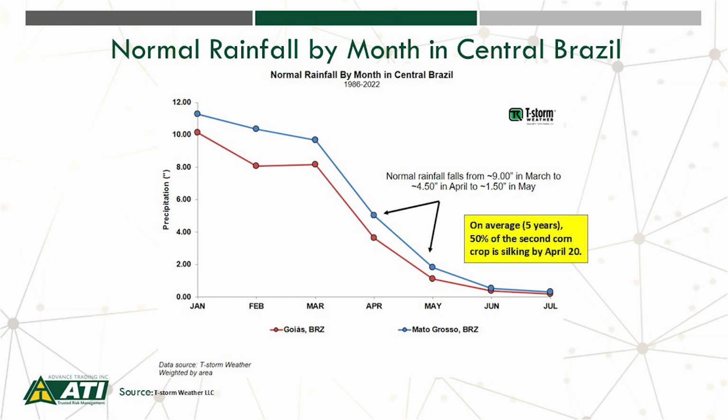Here's a key message. On average, looking at the last 5 years, about 50% of that second crop corn in central Brazil is pollinating by April 20th. That makes weather over the next 4 to 6 weeks very important. With that in mind, let's take a look at the short-term forecast for Brazilian corn.